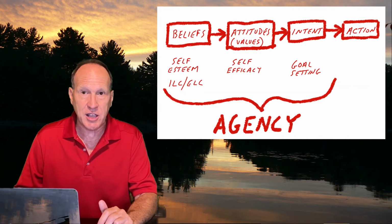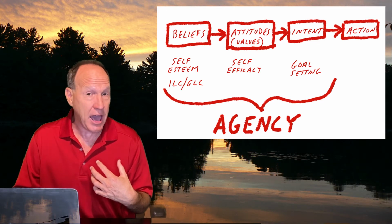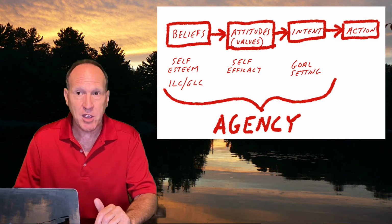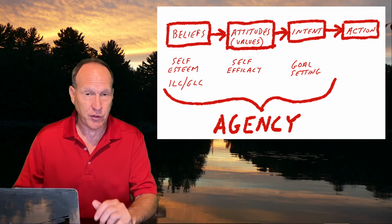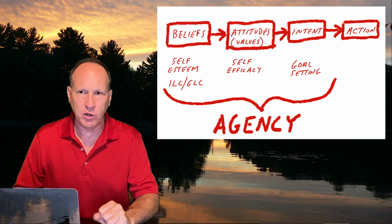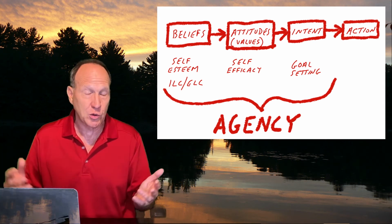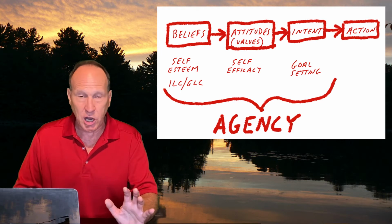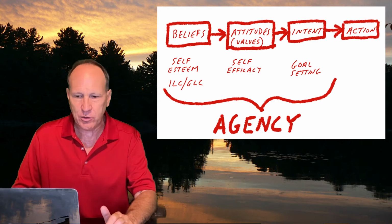Finally, we talked about the deep stream of research associated with the theory of planned behavior and the idea of human agency, that we control our beliefs, we control our values and our attitudes, and we control our intention, our goals. And we talked about a couple of major constructs, one related to self-esteem, and we talked about the difference between having an internal or an external locus of control. That if you have an internal locus of control, your hands are on the steering wheel of your life. An external locus of control is you let go of the wheel and you turn your control over to fate, destiny, God, the stars, or some other external agency beyond you. And so we talked about the importance of agency in controlling your beliefs, attitudes, and values.